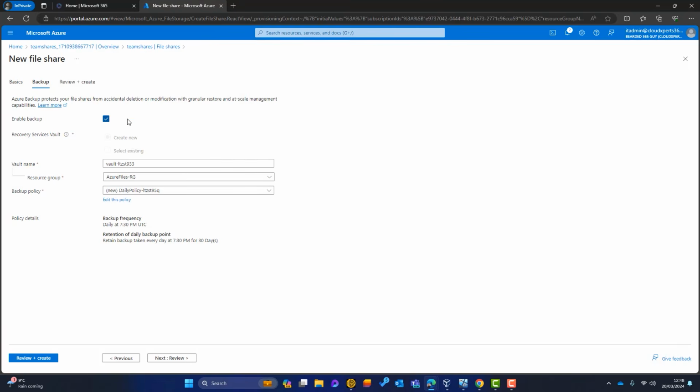So we're going to enable backup. This is going to create now a new vault. It's going to put it in the Azure Files bucket. And we've got a backup policy. Okay. So at the moment, we've got a daily backup at 7:30. And we're going to retain backups for 30 days.